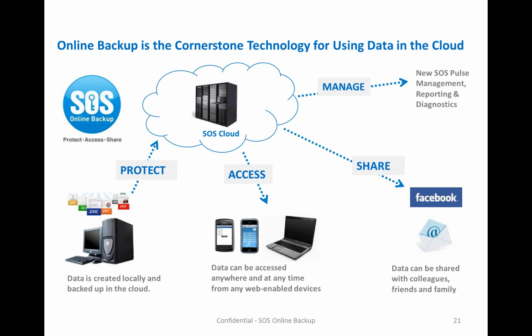So if you're an IT reseller and you have 100 machines that you're managing, how are you going to do that? Well, we've got a built-in management framework you can leverage.